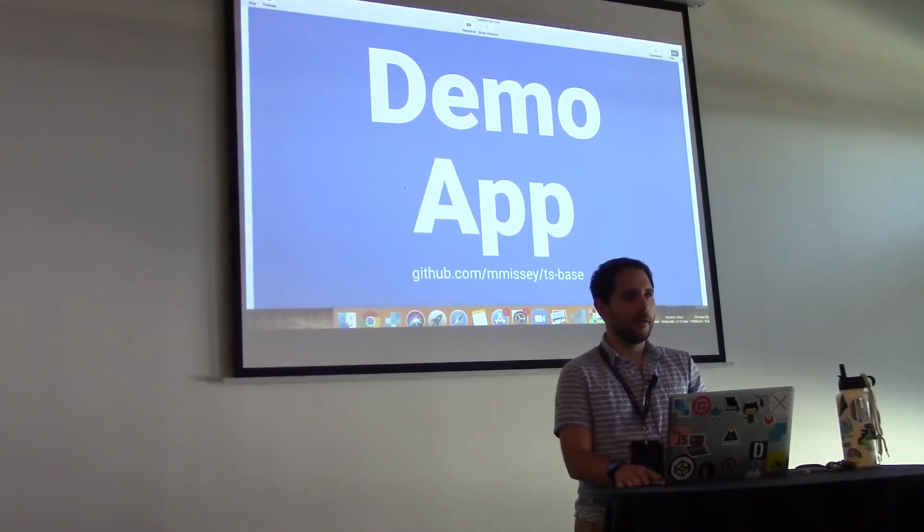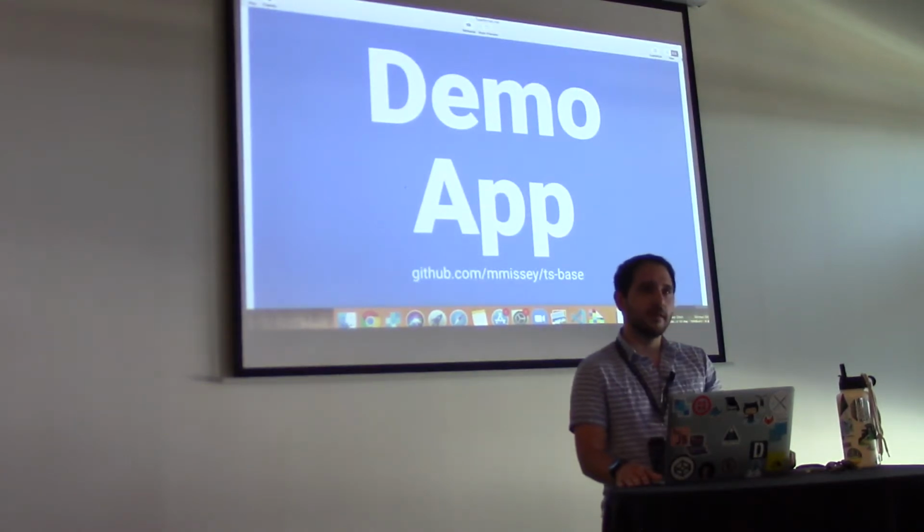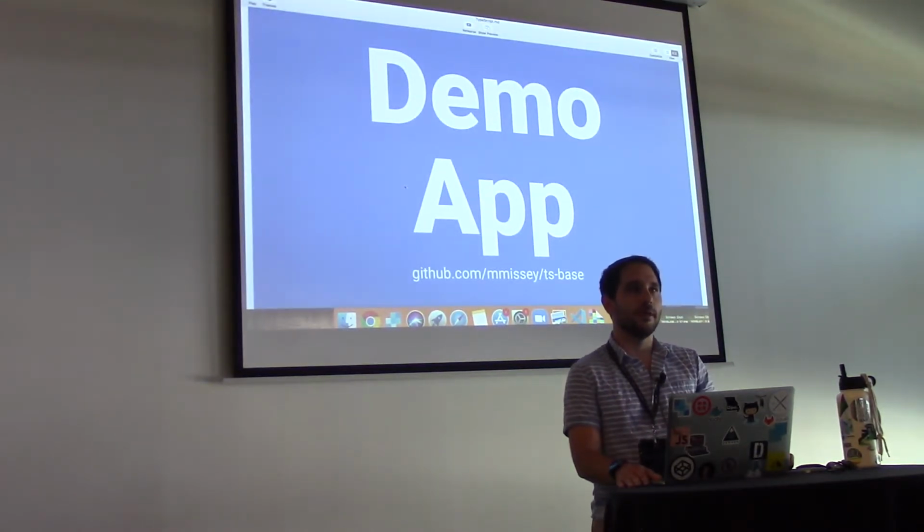Yep. Any other questions? Have you used TypeScript with any other front-end frameworks? Would you be able to compare them? With other front-end frameworks, no. Lots of other libraries in React. So lots of reselect for selectors, Redux observables.